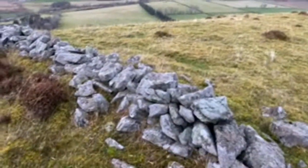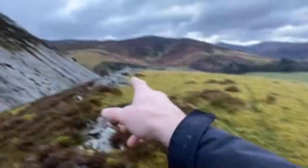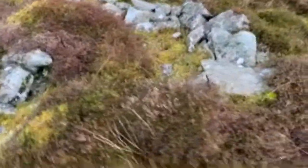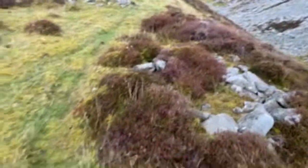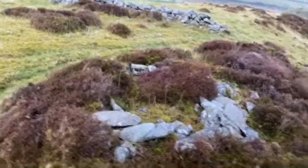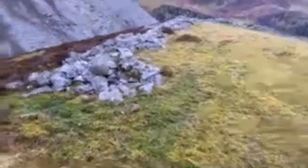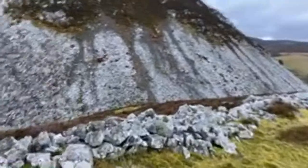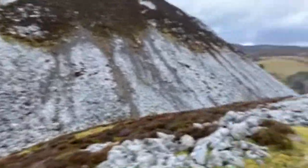But aye, we've got some kind of wall here. You can see it comes round here. These round towers, possibly. See they're round in shape. With a wall here. There's so much stone. It's unbelievable.